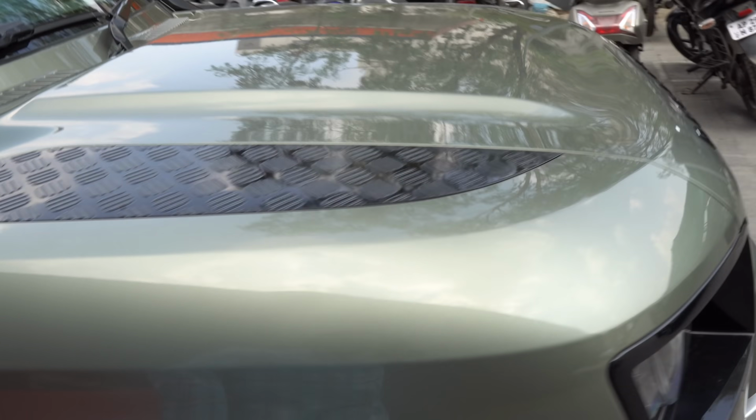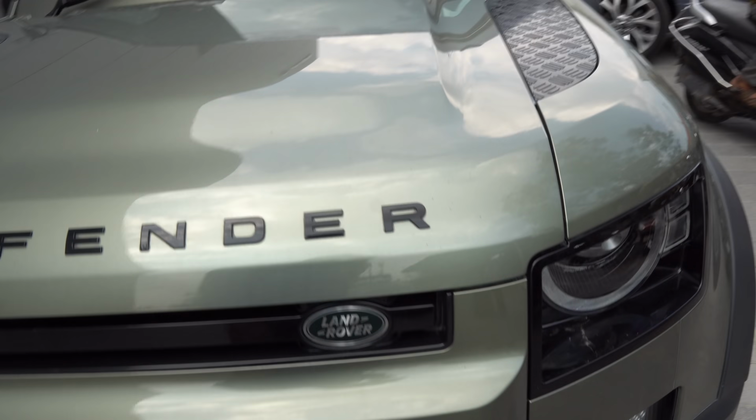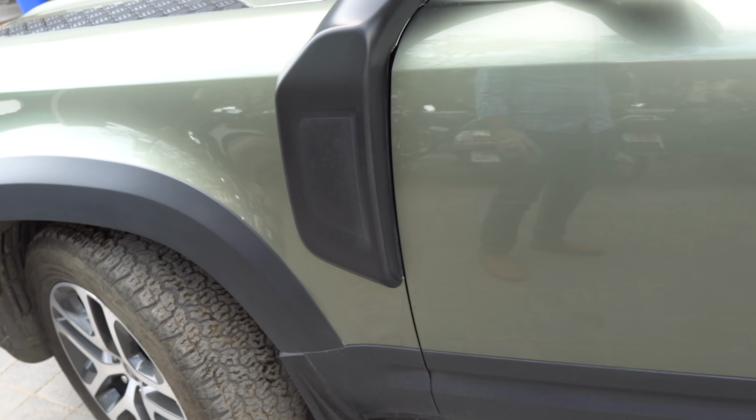Just to get a test drive of this lovely Defender, man. Proper SUV, and it looks rugged. Primarily for off-road, but you can still use it on-road, obviously. And it has dynamic suspension with different ride height modes.